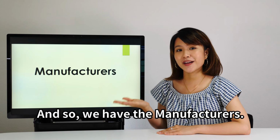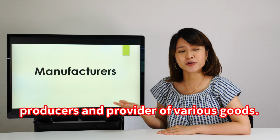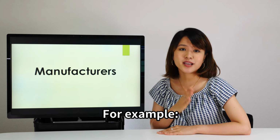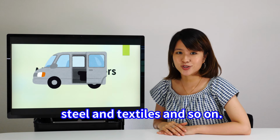And so we have the manufacturers. Manufacturers support the Japanese economy and Japan as developers, producers, and providers of various goods. There are all sorts of manufacturers and they can be divided into many industries according to what they produce. For example, automobiles, home appliances, food and pharmaceuticals, steel, textiles, and so on.